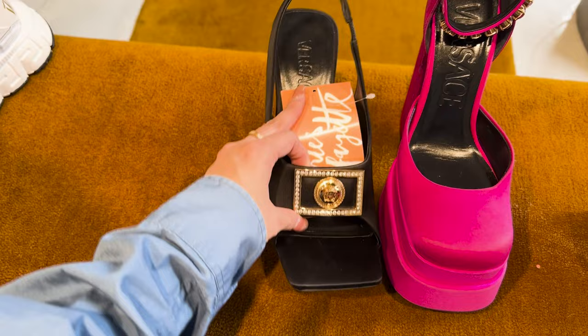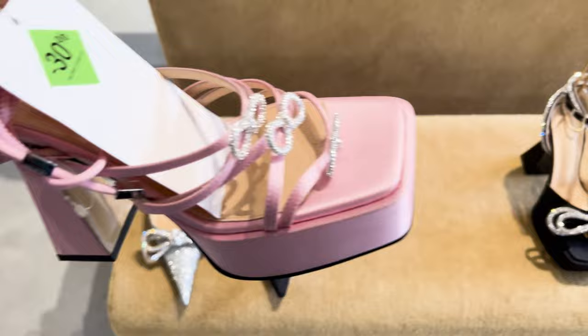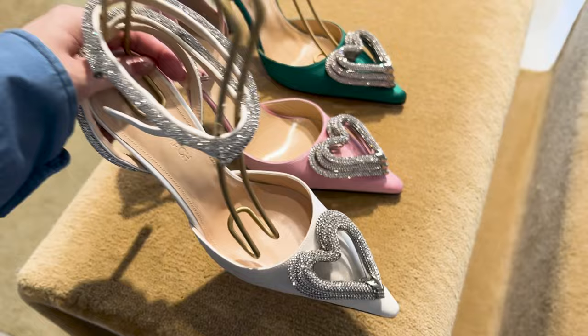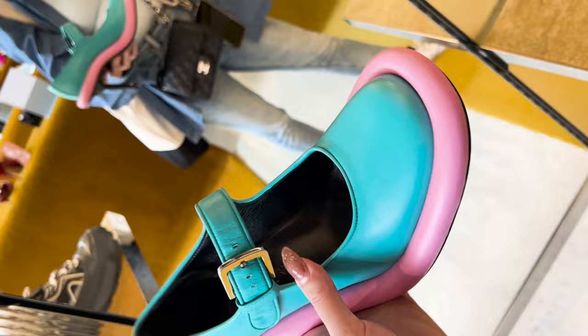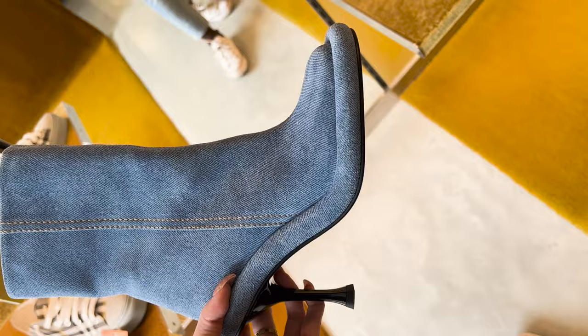Ooh, I'm liking these. They're Mach & Mach. But this one's just a little bit different than the bow version that everybody has. And these new versions are now on sale too. I think this one's quite different too. I kind of like the hearts. I know some people call this ugly, but I call this super fun. JW Anderson. And these are super fun too. I love the denim and I love that puffy. Oh, it's kind of similar to the Isabel Marant sandals.